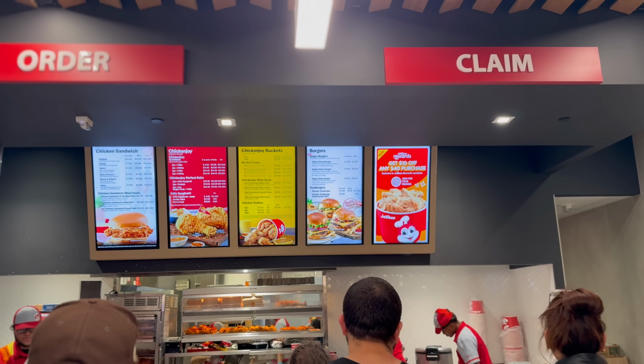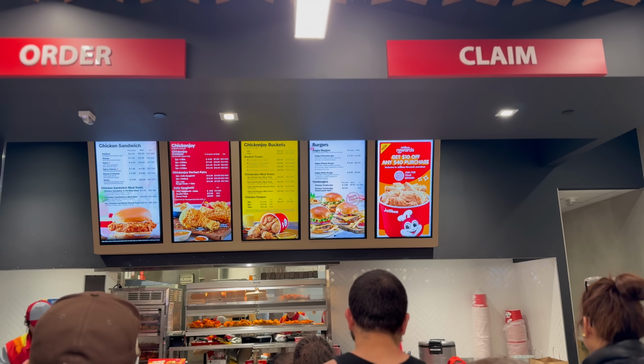Okay, this needs no introduction, but I'll say it anyway. We are at Jollibee. It's been a long time, way too long, but the Jollibee near me is just so far out of the way that the drive is kind of annoying. It's not far mile-wise, but it's in a mall. You got to go all the way to the top, and it is always perpetually packed. But I braved the elements today because I did want some Jollibee.